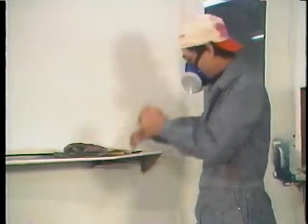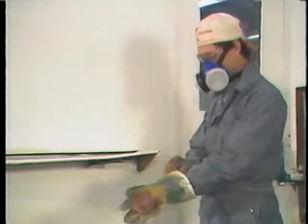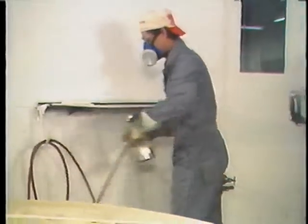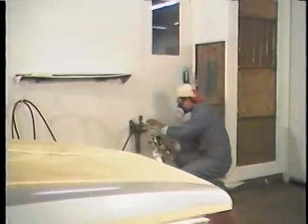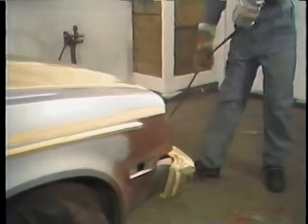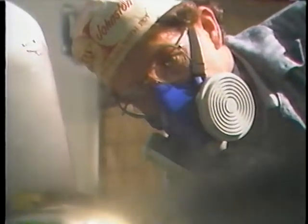There's another protection objective that can't be ignored whenever decisions about finishing processes are being made. Painters. The health hazards posed by their jobs are real. Every finishing process has its advantages and disadvantages, but you should make choices about finishing operations with a dual protection objective. What's best suited to your products and your painters.